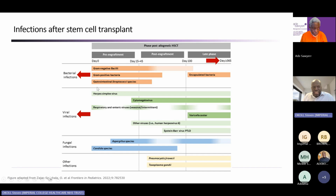With this one, just to highlight regarding infections: initially, the big risk is bacterial infections, but as time goes on, viral infections become more significant. The arrow at greater than 365 days relates to the fact that sickle cell patients in this context are, even a year on, at increased risk of developing viral infections. This is why we instruct them to avoid large areas of highly populated individuals for at least the first year.